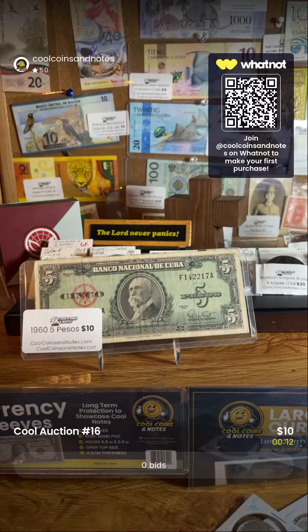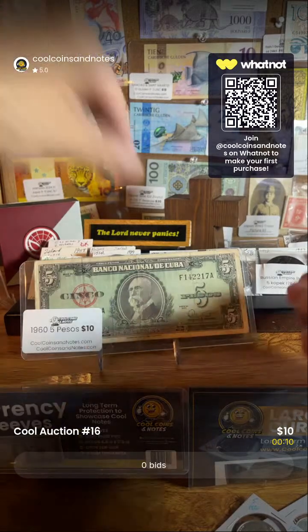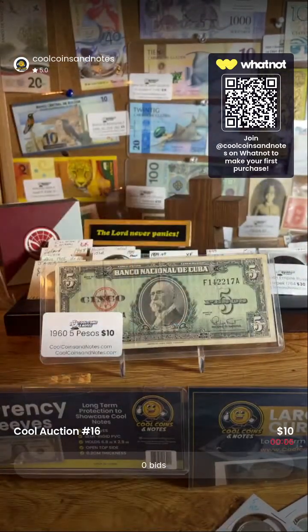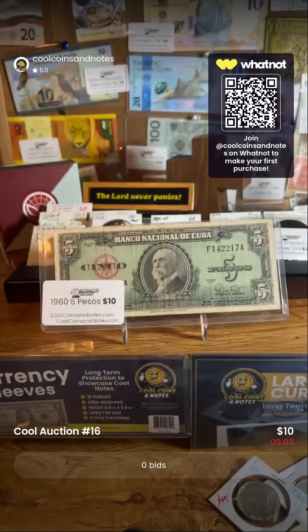1960, 5 pesos. American Banknote Company. 1960, 5 pesos. Oh, here's all the other ones.